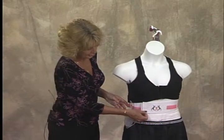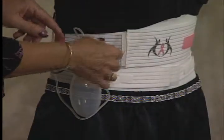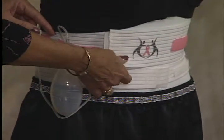The drain caddy that we created addresses one of the most frustrating things for me. When I went home and started to shower, there was no way to accommodate those drains and free up my hands in order to shower. So we came up with the idea of what we call the drain caddy.